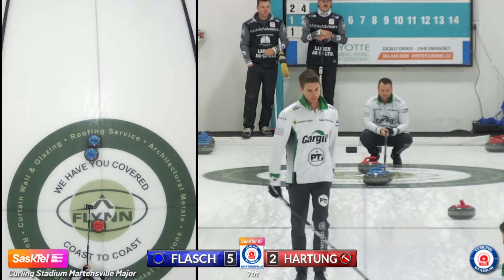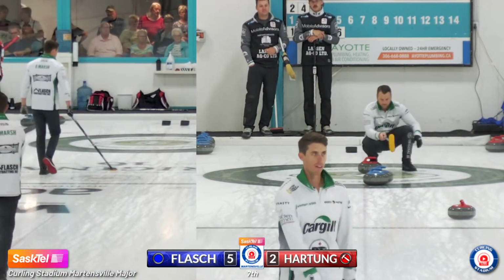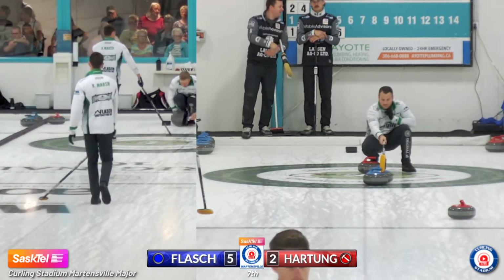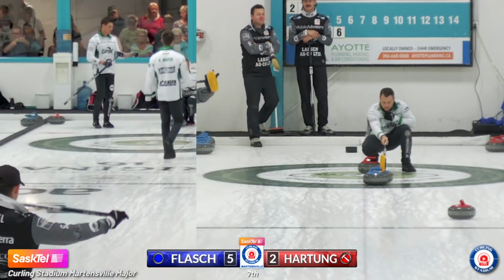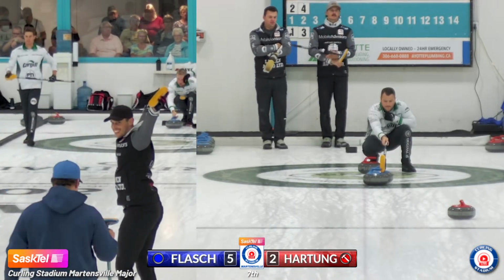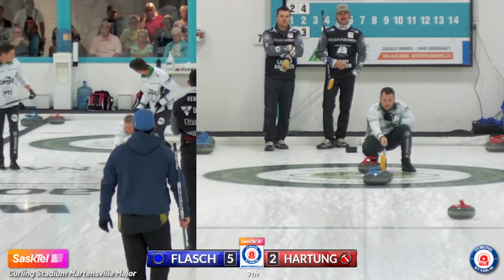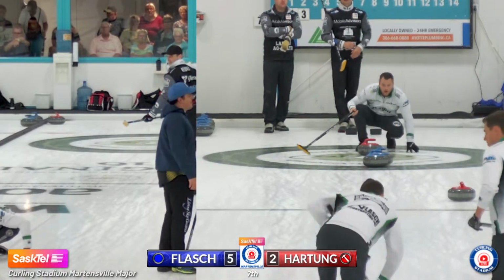It probably goes past the nose of the red. They're only 5 feet apart. I don't know if there's enough room to go over the top. You have to think when they're grinning like that, that's what they're worried about. We're going to find out in about 6 seconds.